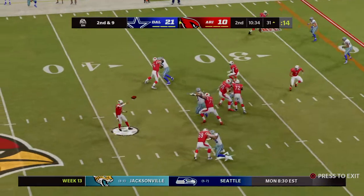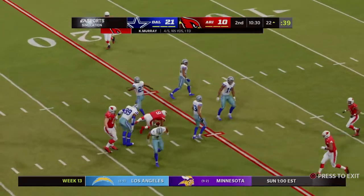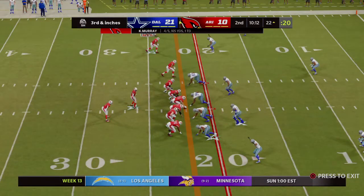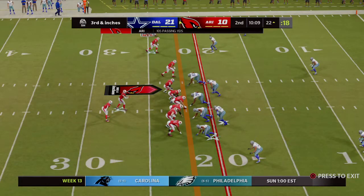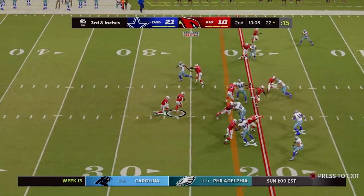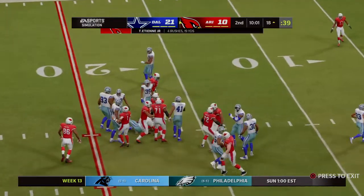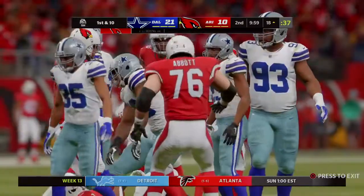Murray now to throw. He finds his man, complete. That's Williamson. The offense on 3rd down tonight, just 1 for 3 thus far. They're looking at 3rd and a few inches. Running out of the gun with Etienne. And he gets this down to the 18, good enough for a first down.